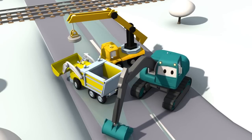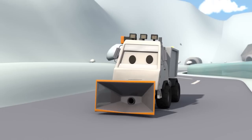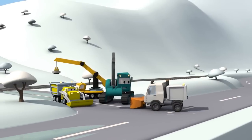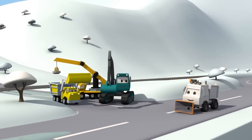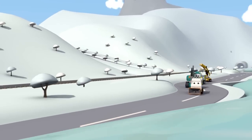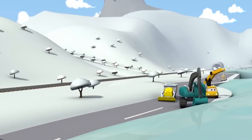unless that's the sound of Sam the snowplow. Hey, Sam, just the man we need. Can you make a path through the ice so the construction squad can reach the lake? Thanks for your help, Sam. Now, let's get this ice out of the lake, squad.